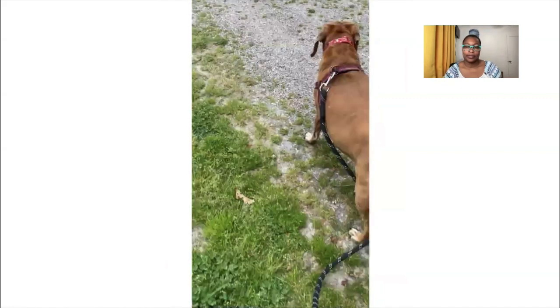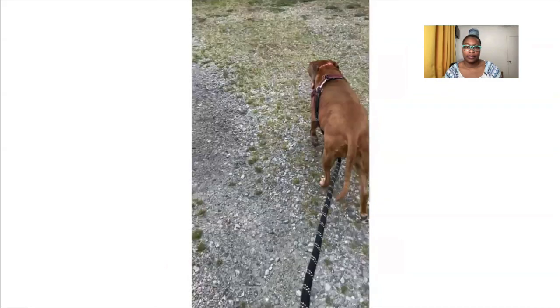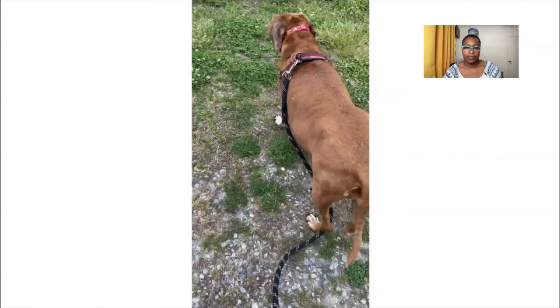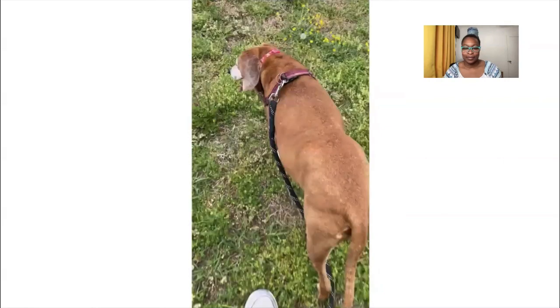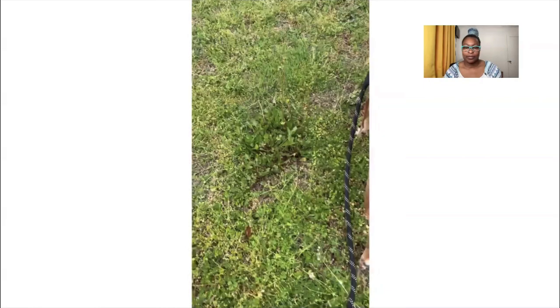Right, here we go. Margie's taking her first little walk on vacation. Looks like she's already got her leg caught in her leash. I'm going to have to fix that so she doesn't hurt herself. Oh, she did it on her own. Look at that. All right.